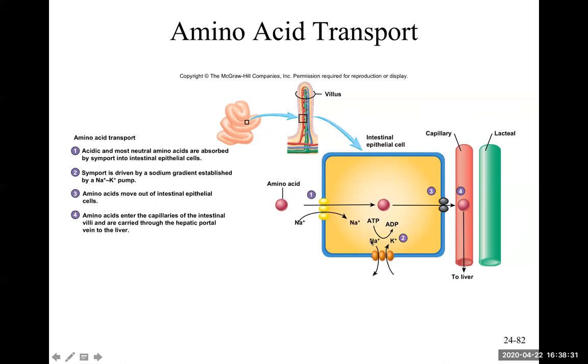That low sodium environment means that sodium from the outside, dietary sodium, that's in the lumen of our GI tract, that dietary sodium, very high in sodium, wants to go into the area where there's low sodium in the cell.